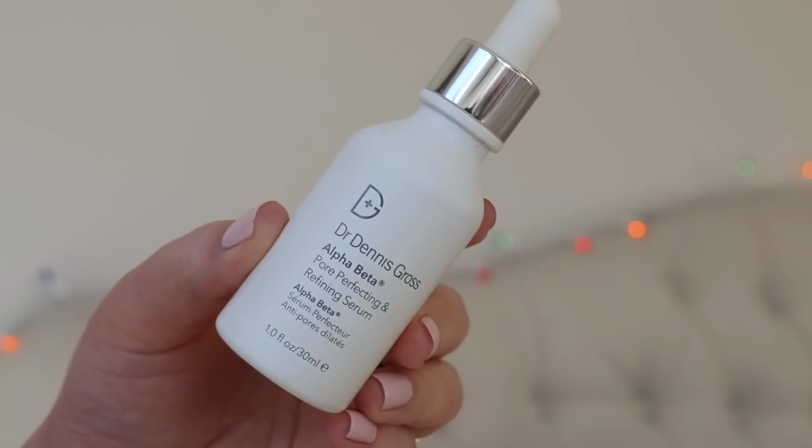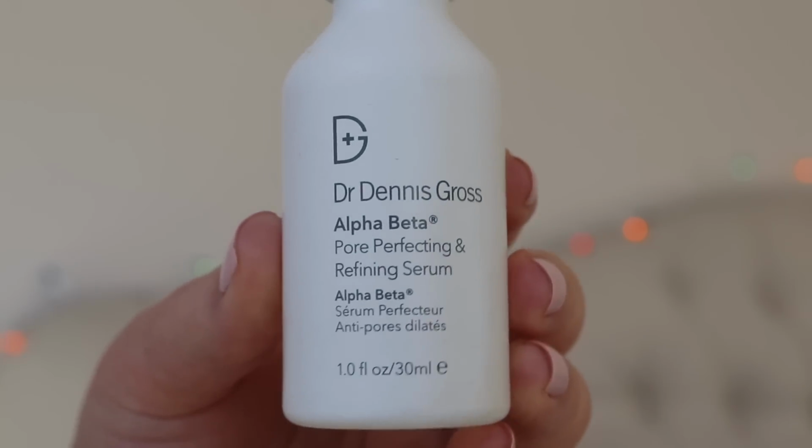I have been trying to go through my skincare drawer. I need to do it again. I have a lot of PR product in there. Most of the PR stuff I get is skincare, which is great because I love skincare, but it doesn't have the longest shelf life. So I've been trying to implement more things, switch up my routine a little bit, and I put this in. This is the Dr. Dennis Gross Alpha Beta Pore Perfecting and Refining Serum.